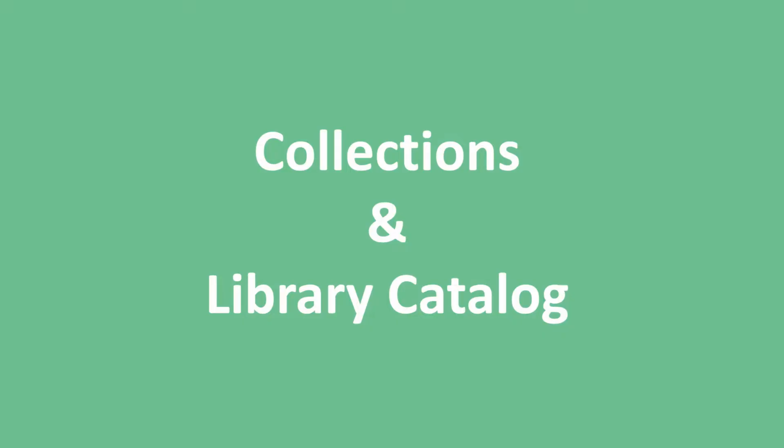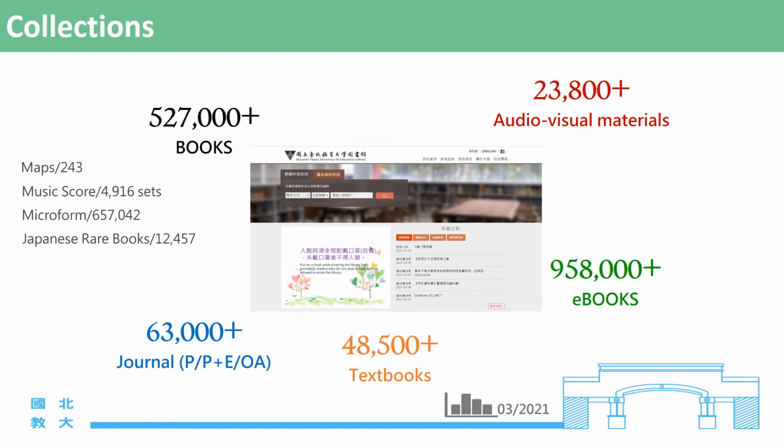Now we've done with the building. Next, we'll be looking at the collections and the library catalog. There are various collections in our library. In addition to the education field, the collections include humanity and arts, etc.